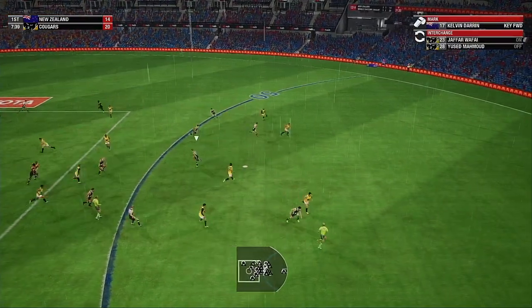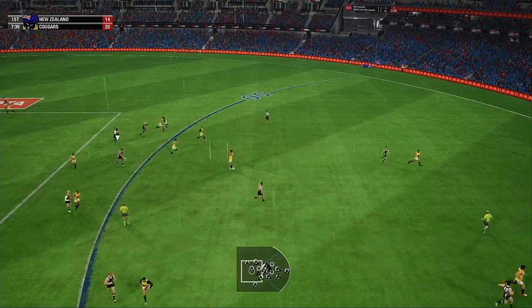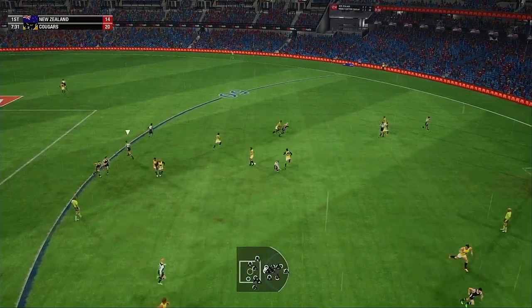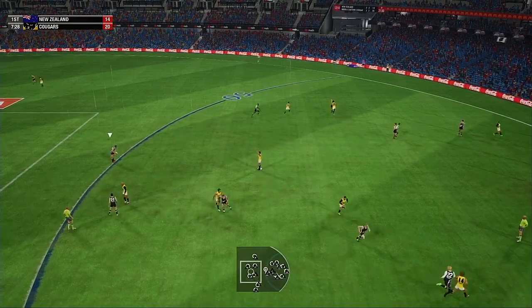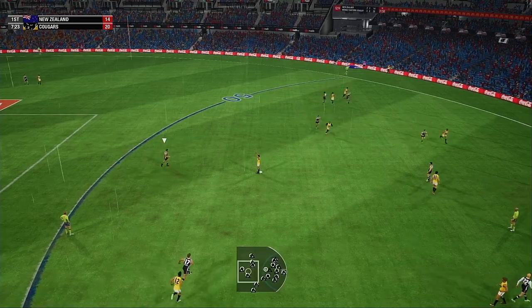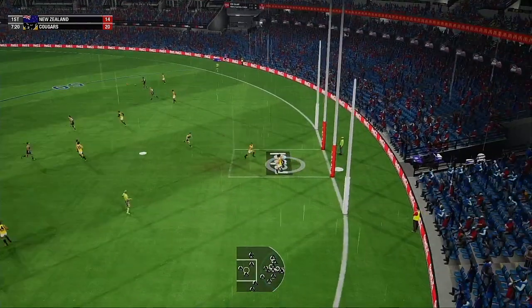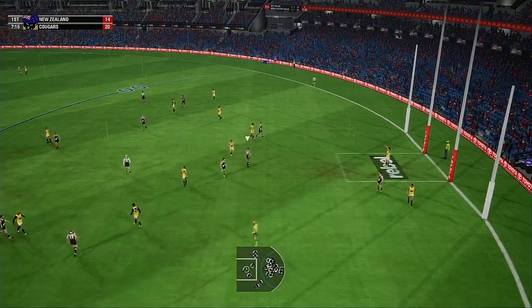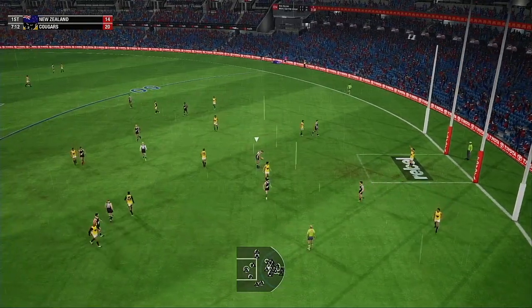Finds himself in space and marks. Looks to move it by foot. Great grab. 45 metres out. This kick to square it up. Nice hands. Takes a few deep breaths before this important kick. Should put this one through.